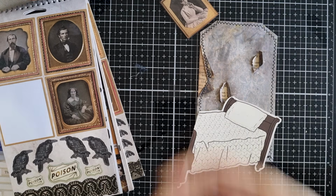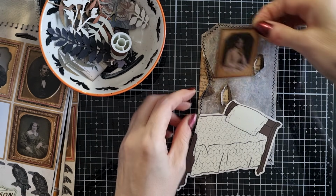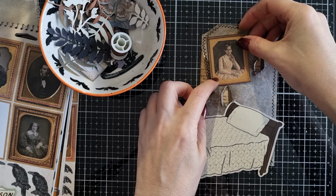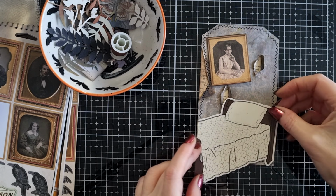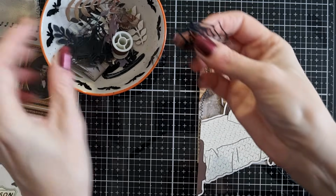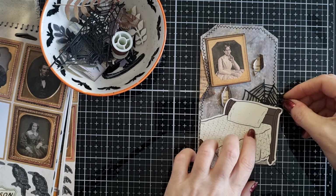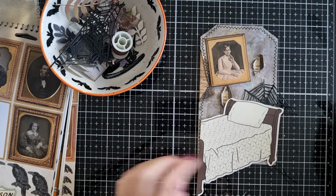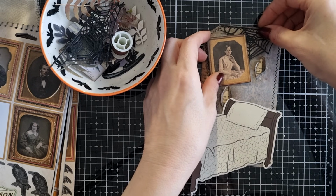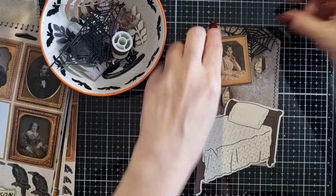So I have some spider's webs. I have some plants and things like that. And if I was going to put that behind, we can have plants coming out of there. That would be about here. And then if I wanted a spider's web, could I put it behind the beds? Above, up here. I do often like it at the top.